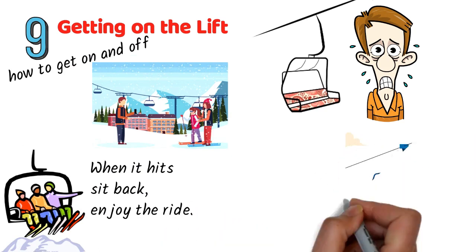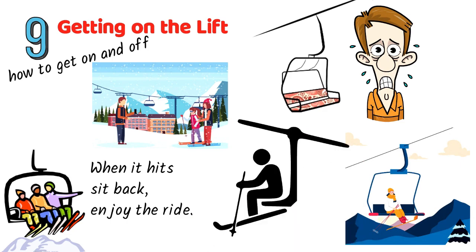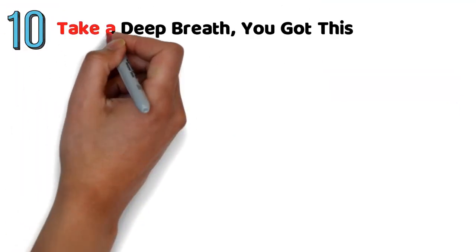At the top, wait for the snow to be under your boots before standing up and let the lift push you forward. For any T-bars, let it come around behind you and sit back a little bit. Do not fully sit down, sit enough for it to drag you up the hill. Number 10. Take a deep breath.